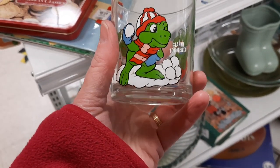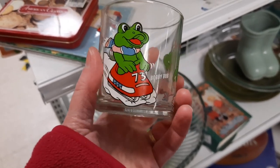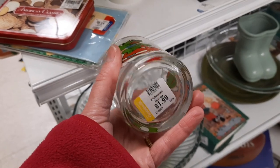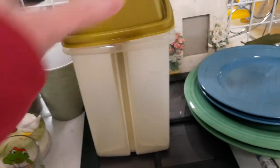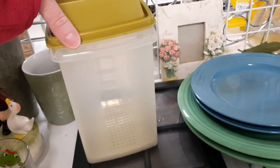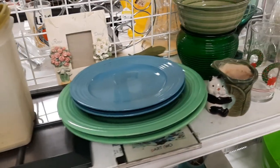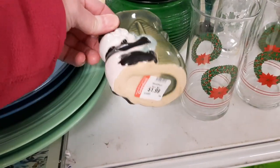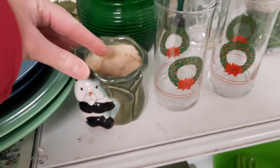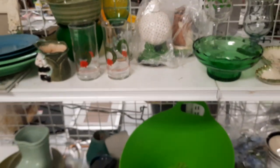This was from the 90s, and I didn't know who these frogs were. So if you know who these frogs are, please let me know. It was just one single drinking glass. And here was some vintage Rubbermaid Tupperware. But I think that was Tupperware. And I think I pick this up every time I come in, and I put it down every time I come in. And here is a look at the green shelves.